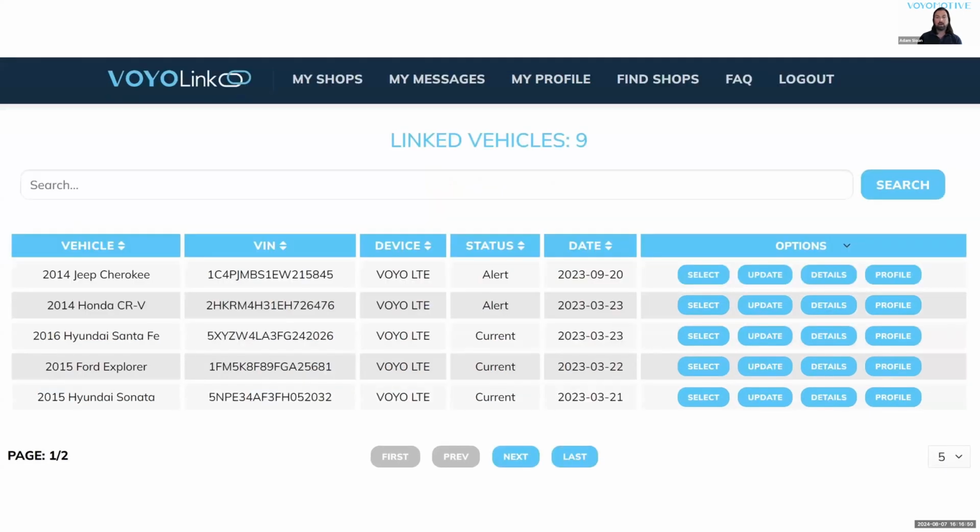Scrolling down, still on the My Shops page, you can see all of the vehicles connected to your shops. This panel on the right allows you to access more information on a vehicle and the vehicle's owner. You can also manage connections to the vehicle. The status column in this table provides a call to action for a vehicle or customer's account.